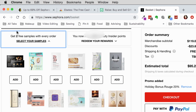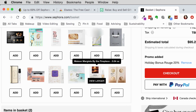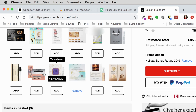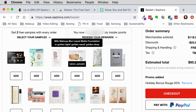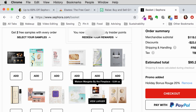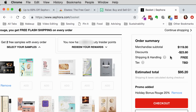Did anyone else notice that they're only giving 2 free samples instead of the usual 3 now? Is anyone else irritated by that? I am mildly irritated by that. I'm going to select the Tatcha Water Cream, and yeah, the samples for the Rouge sale. Do I want to say this out loud? They kind of suck. Like, these are all duplicates, and I've already got most of these samples. But anyway, I guess I should not be picky. So I have applied all my discounts. My estimated total is $95.20.